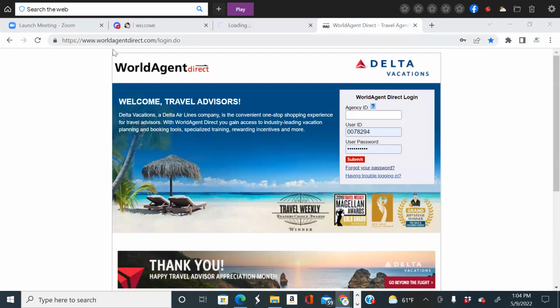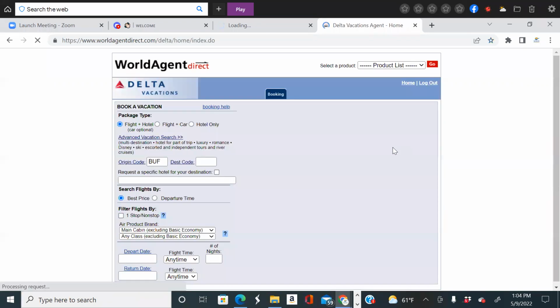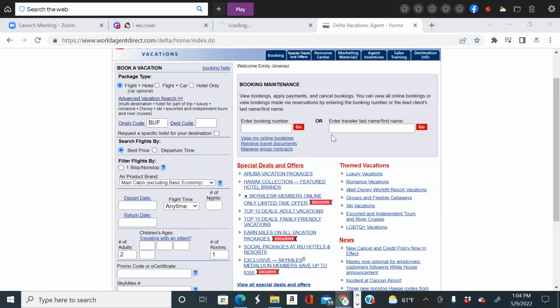Okay, so this is it right here, worldagentdirect.com. Your agency ID is going to be our ADA number, 058-24840. We're going to sign in using our agent ID with 2 zeros in front of it. And we have our password. World Agent Direct is going to email you confirmation after you register. Okay, so now let's hit submit. It may be the Travel Cafe that's really slow right now.